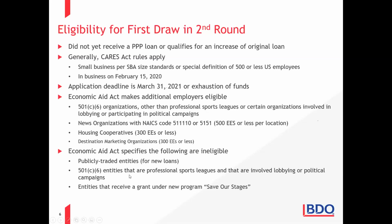These are some more provisions that opened up for housing cooperatives, certain news organizations, certain other entities that were excluded the first time around. And it does make certain entities ineligible.